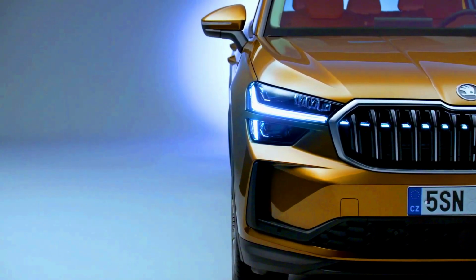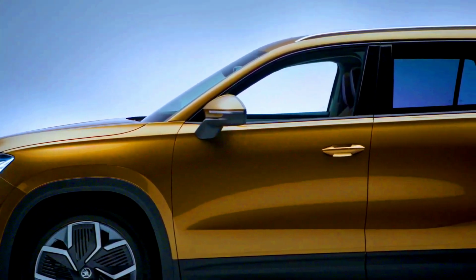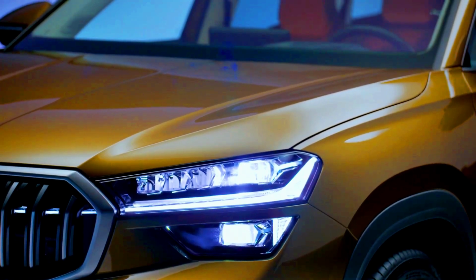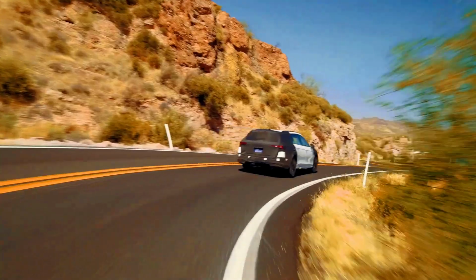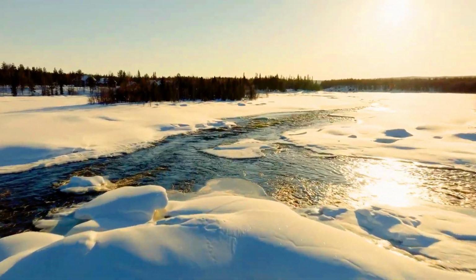The roof rails, window frames, side mirror caps, front grille surround, rear diffuser, and badges all come in black. Go for the flagship variant and Skoda will fit Sportline badges on the front fenders along with exclusive 19-inch wheels with a glossy anthracite finish or an optional 20-inch set with aero covers.